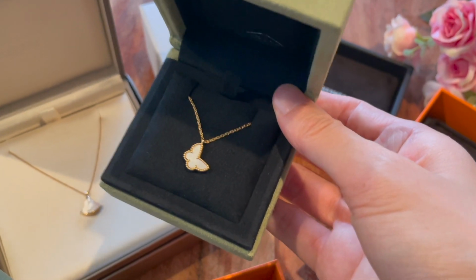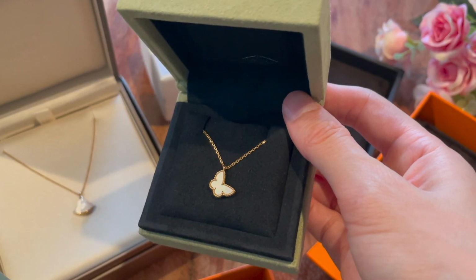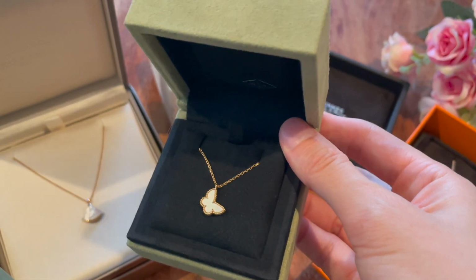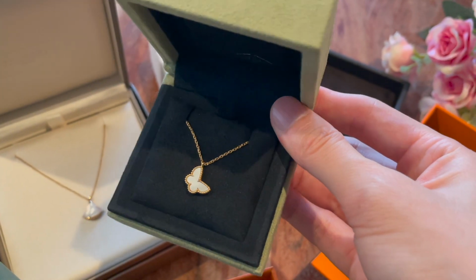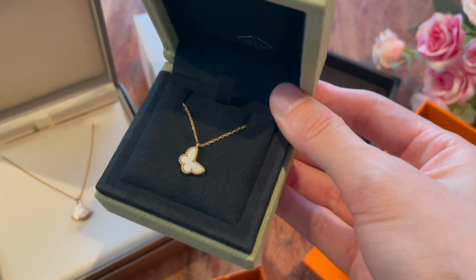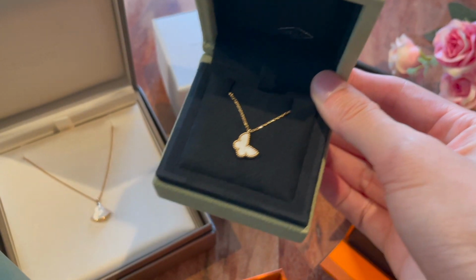This is not the most popular design, but it is also from the Sweet Alhambra collection. I've had this necklace for almost 7 years now, and I think I wear it quite a lot. But if you look at it, it's pretty much brand new. I've heard people wear this to shower, and it's absolutely okay after a few years. So yeah, I think investment piece for Van Cleef for sure.